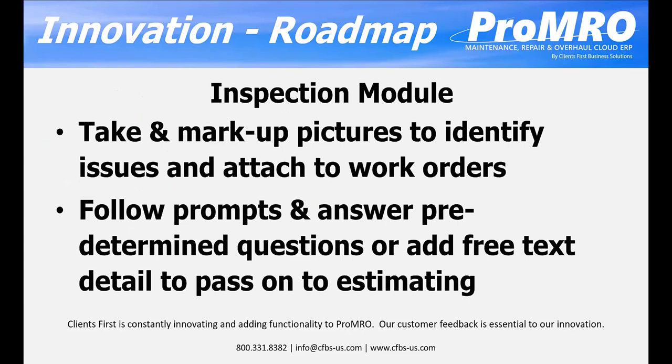I do want to mention that Clients First is constantly leveraging the latest technologies available to add further value to the module. For instance, in the latest version, we're going to be offering biometrics and facial recognition for time tracking on the shop floor. Also coming soon in future releases are an interactive inspection app, a catalog manager that allows you to manage multiple vendor catalogs, and a tooling app that assigns, tracks, and manages calibration of shop tools.